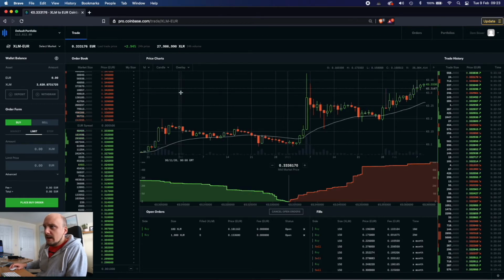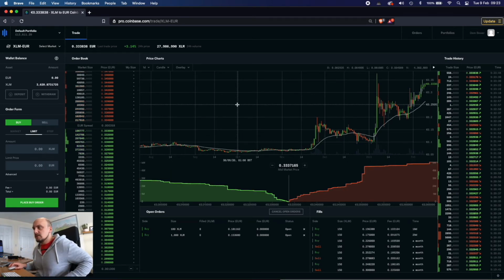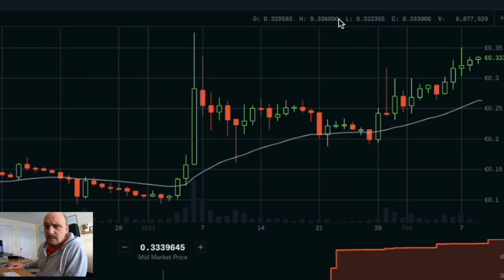Overlay, this is your estimated moving average of the last 28 things. It shows you, again, the direction of travel. Nothing that important. These tiny numbers up here, again, aren't important, but these are your opening, your high, your low, your close, and your volume.